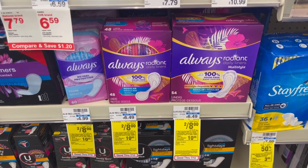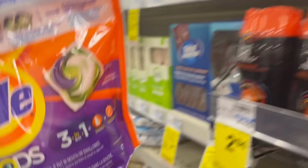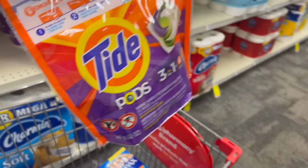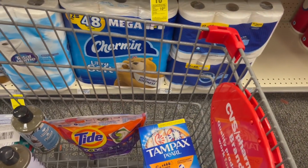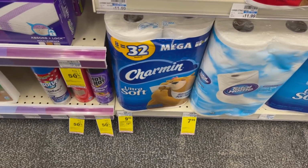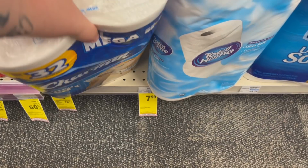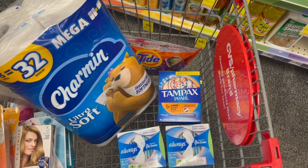I'm going to go over and grab some Tide Pods for $4.94. We're just going to grab the 1 package, and then I am going to grab right behind my cart there, I'm going to grab some Charmin. I'm going to grab an 8 roll count of the Mega Charmin for $9.99.